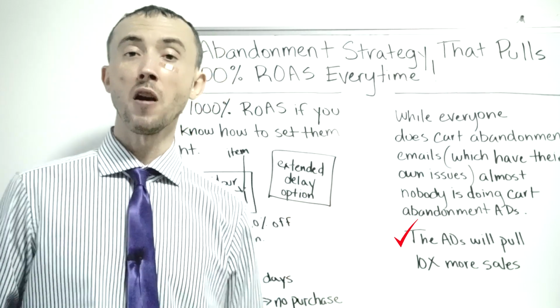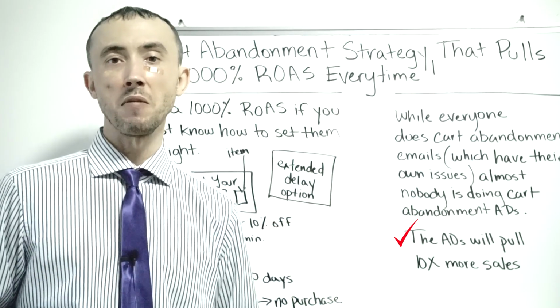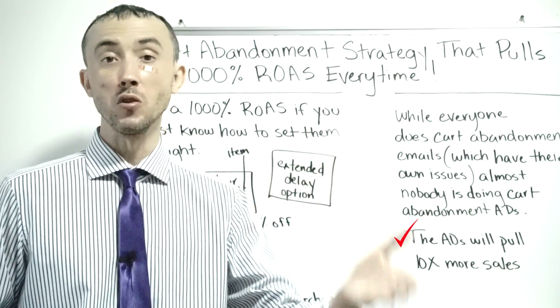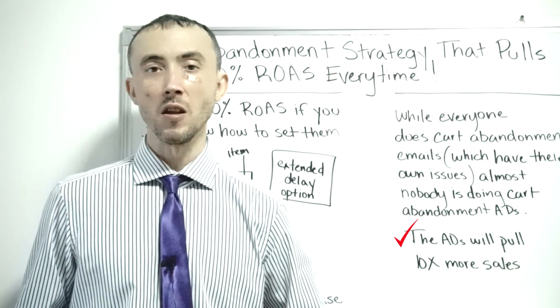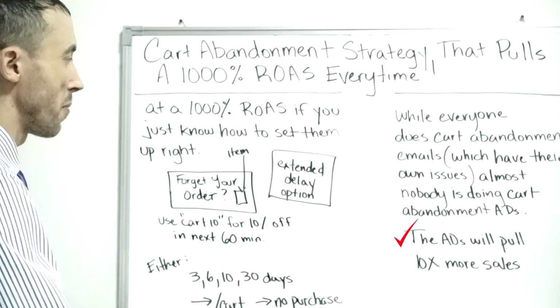Which, if you were smart, by the way, what you would do is you would not have that cart abandonment email go out until 7 days after, so that people that are doing that don't find what they're looking for and then end up just buying anyway. We're not talking about cart abandonment emails here.